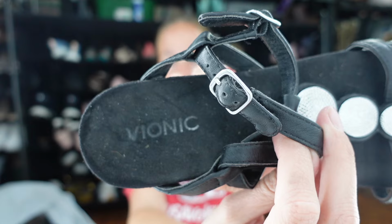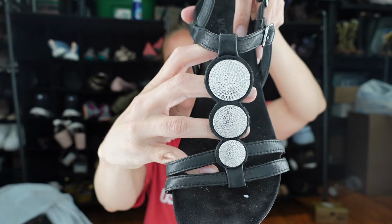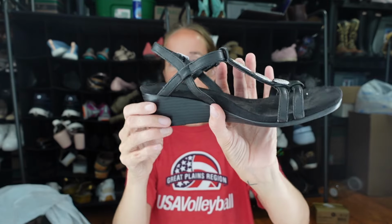Another comfort brand is Bionic. These are a pair of black wedge sandals. They have these silver medallions up at the top, and these ones are a US size 8. So maybe from the same donor, since it's a similar type of comfort shoe.